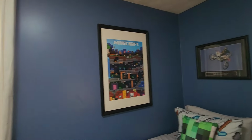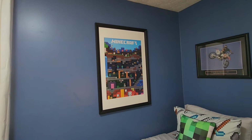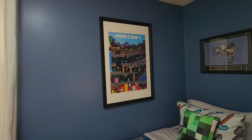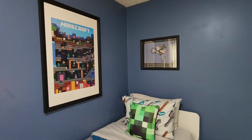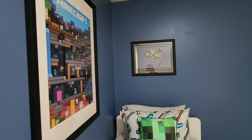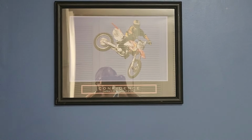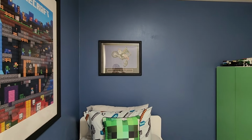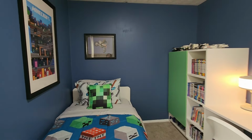Over here is a Minecraft poster. This was actually a Christmas present, and it was supposed to go on the wall in his primary bedroom, but once I started this room update, it just made more sense for it to be in this room here. This confidence picture right here, this is something that has belonged to all 3 of our sons. So it just made sense that it would stay here for our youngest son.